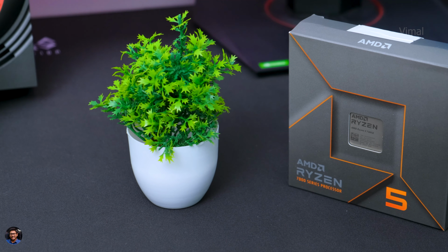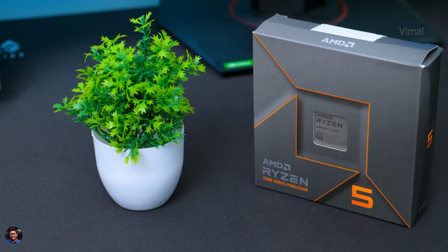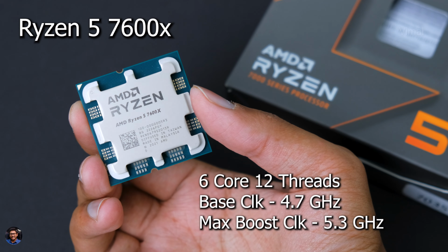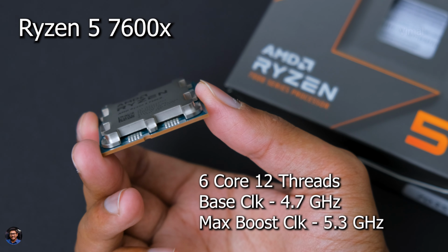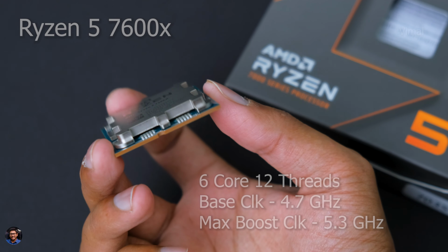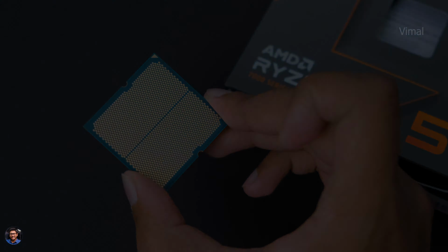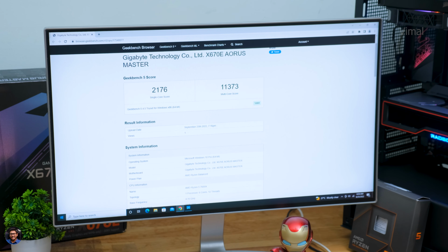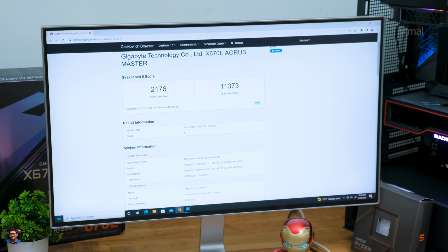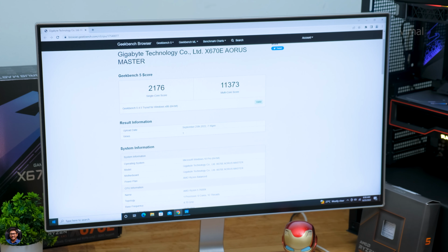As I've told you, the 7600X is a 6-core 12-thread CPU, base clock 4.7 GHz and max boost is 5.3 GHz. TDP is 105 watt and for the recommended cooler, you can go for an air cooler or a 240 AIO would be more than sufficient. So first of all, I ran Geekbench 5 and as you can see, these are the scores. The single core score came out to be 2176 and the multi-core score came out to be 11373.